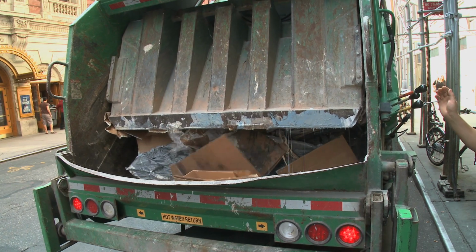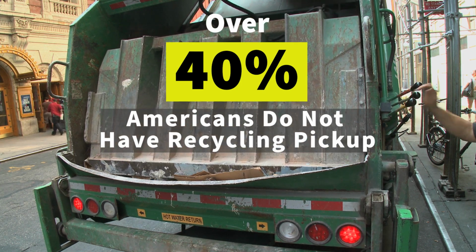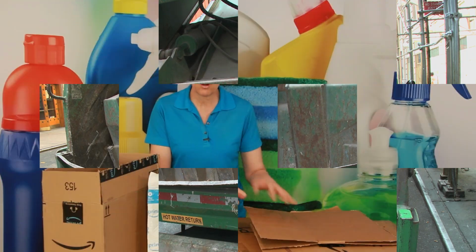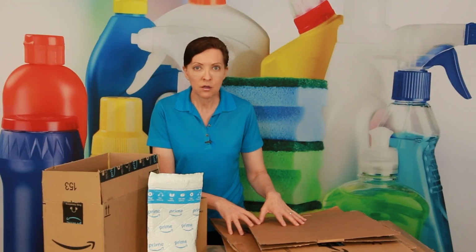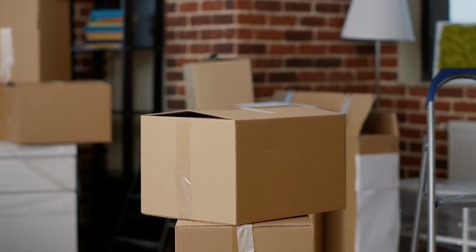Did you know that over 40% of Americans, and this is 2022, do not have access to or have not paid for curbside recycling pickup? And so they're not dropping off their cardboard boxes. So they have rooms in their homes or attics or storage units full of empty boxes.